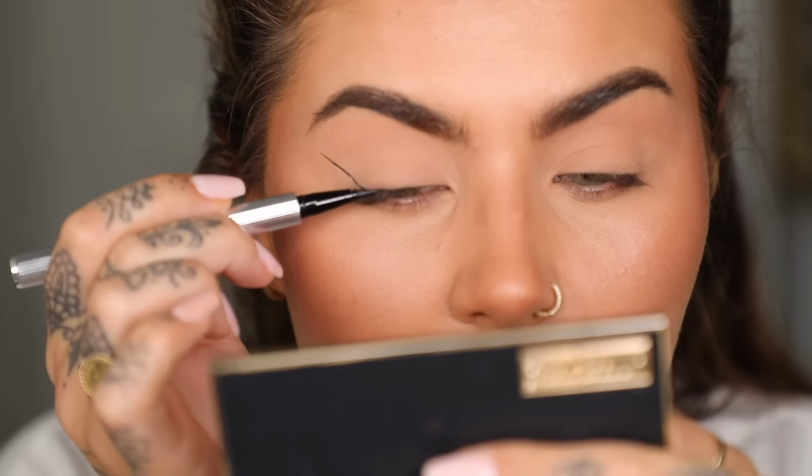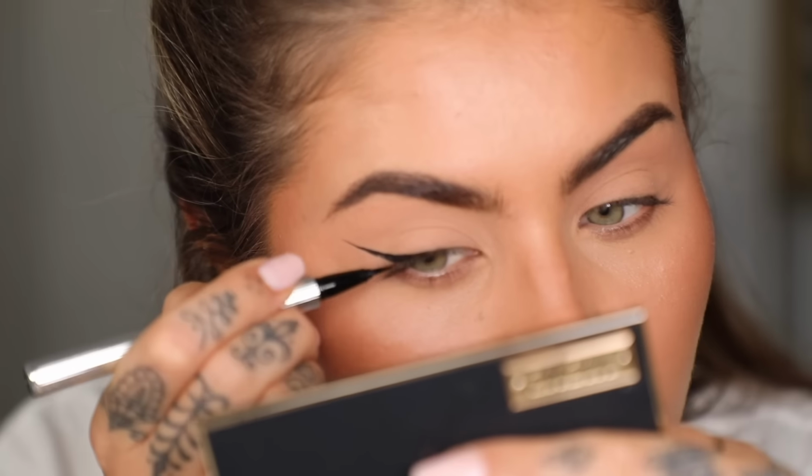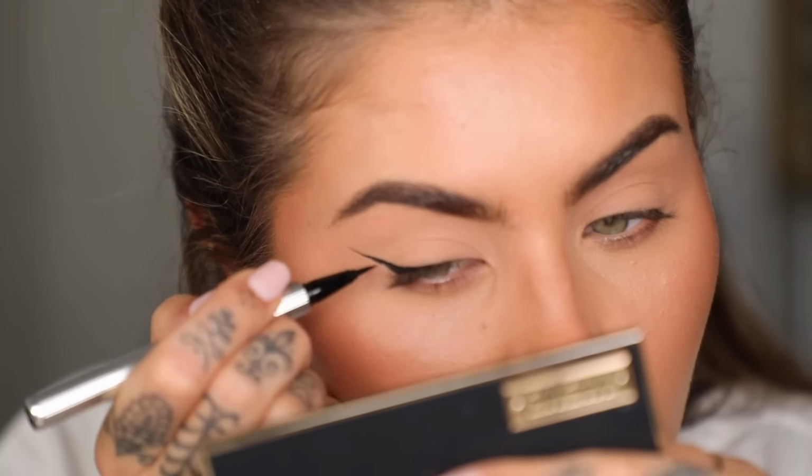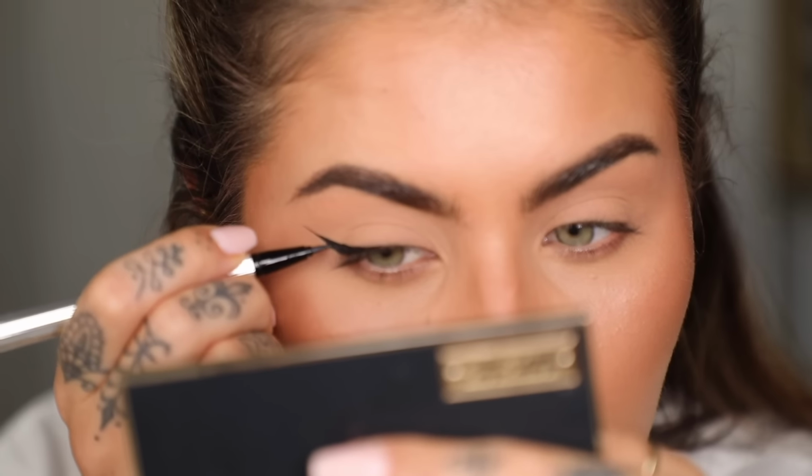And then go on top. Wow. Good eyeliner. And then I'm going to go slightly under just to connect that shape. But the lift that I've got from that wing is much better than what I usually would. I'm also going to even out this shape. And I'm working a lot with my eye open.